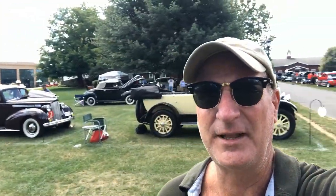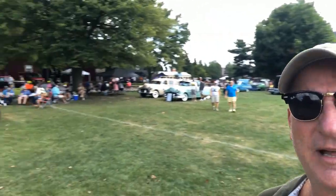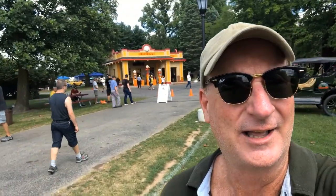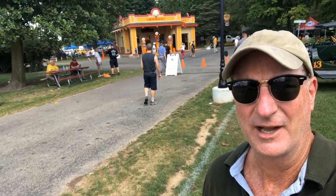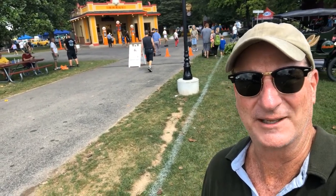But if you've ever been to the Gilmore, this is just a fantastic museum. I'll give you a pan of some of the architecture they have here and dealership recreations that are just spectacular.